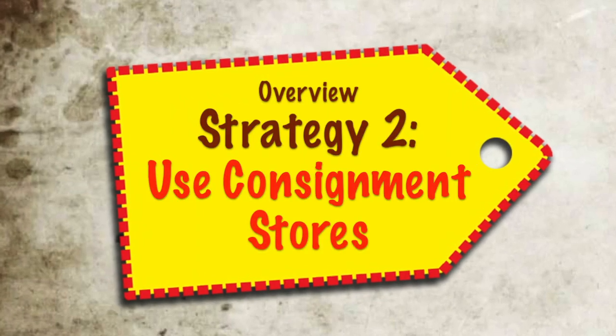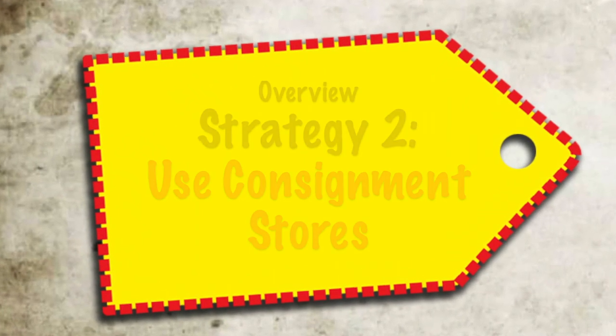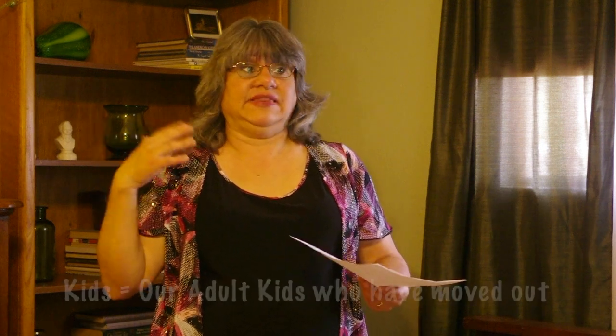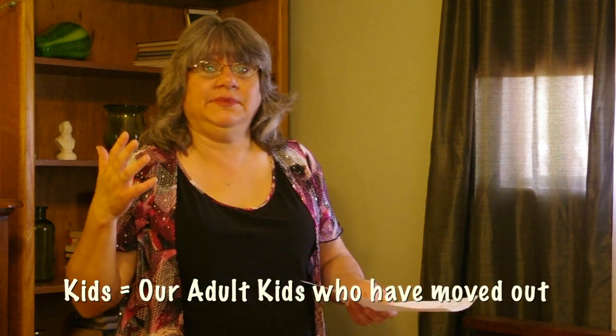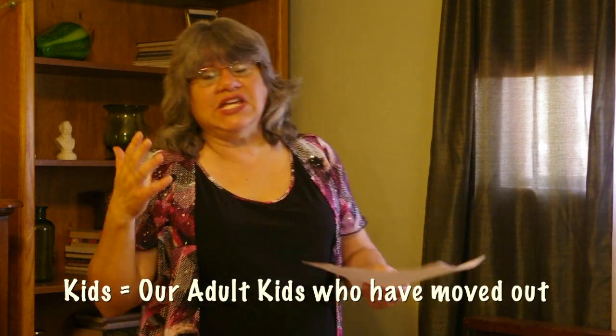The second strategy is to use consignment stores. I have been cleaning at our house by taking things that the kids don't want, especially houseware type items, decor items, things from the kitchen, and consigning those at my nearby consignment stores. I take the credit and use it to buy things when they're on sale to decorate the room with, and I'm going to give you more details about that in a minute.